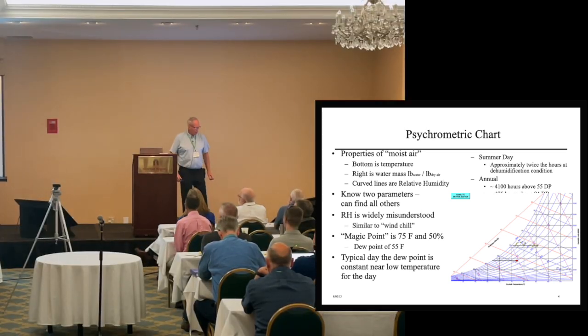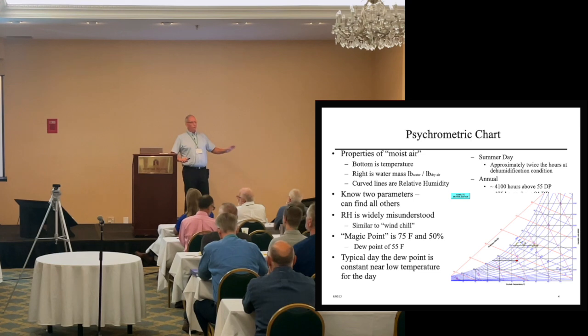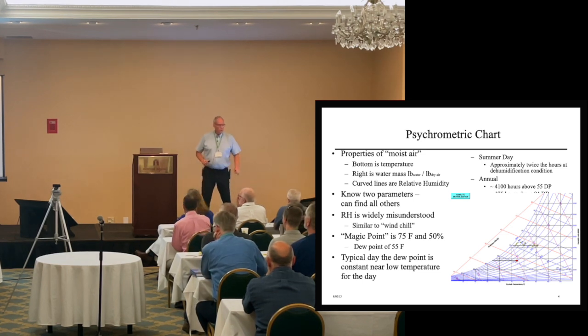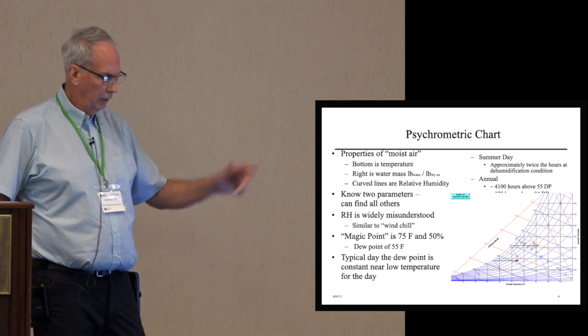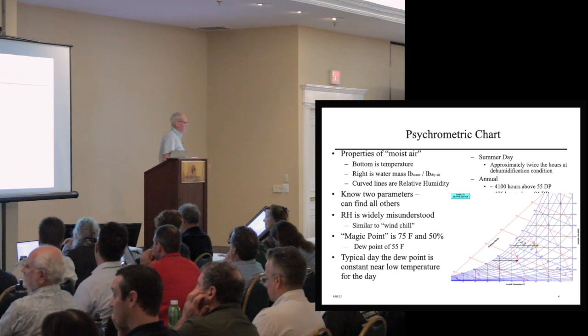There are a couple of magic points I want to point out on the psychometric chart. There's a red dot kind of in the middle of the chart. That is the 74 degree, 50% design point used by ASHRAE and ACCA and almost everybody. We can argue if it's 74, 75, doesn't matter. It doesn't change much, okay? If you look, that gives me a dew point temperature, which is another term I'm going to use constantly, of 55 degrees. If you follow that horizontal line until you hit the 100% relative humidity curve, and then go straight down, you get a 55 degree dew point. We're going to come back to that repeatedly.